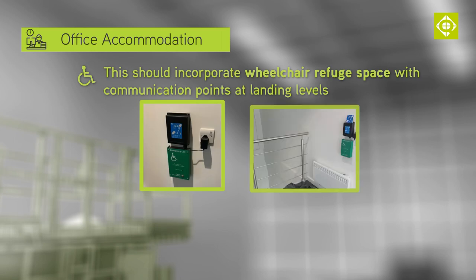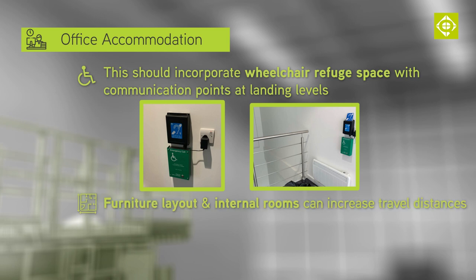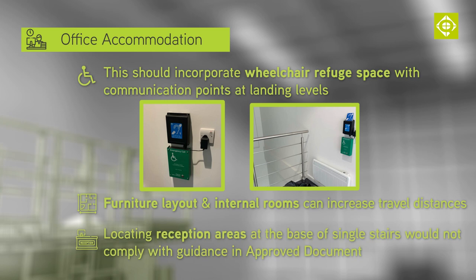This should incorporate a wheelchair refuge space with communication points at landing levels. Bear in mind that furniture layouts and internal rooms could further increase overall travel distances, and that locating reception areas at the base of single stairs would not follow the guidance stated in the approved document.